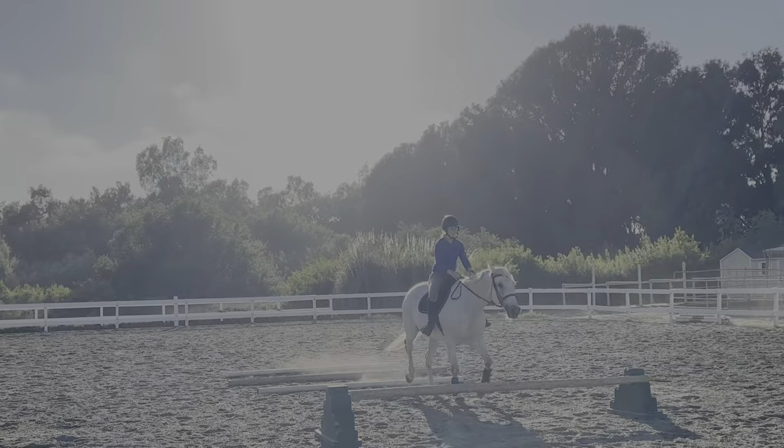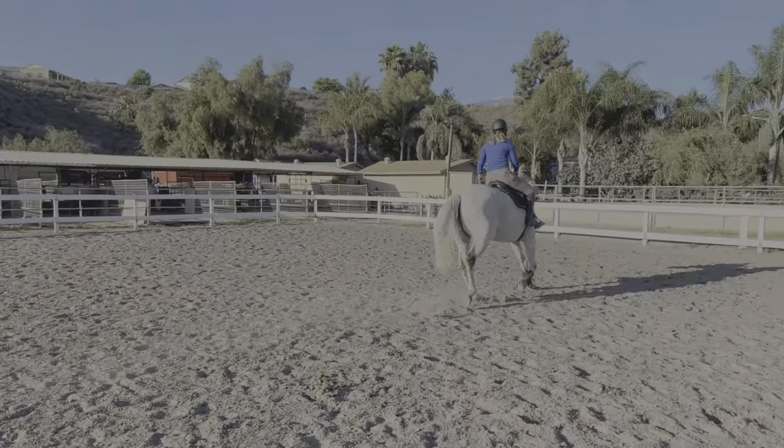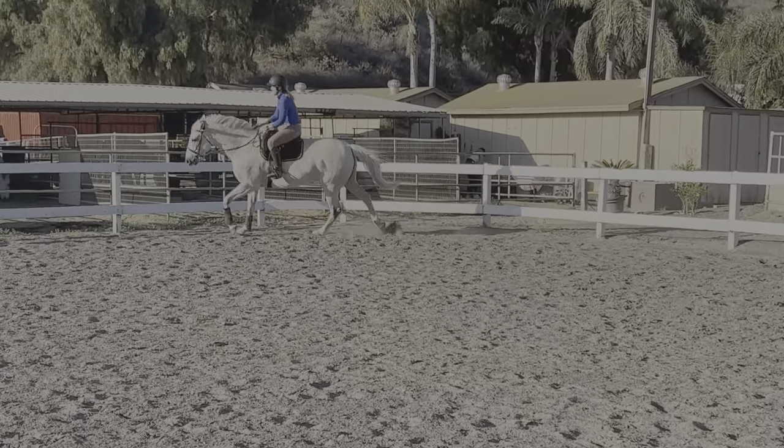So that was our ride, and he was super, super good, and I'm super proud of him, and I just love riding him. He's so fun, even though he is a bit of a challenge at times.